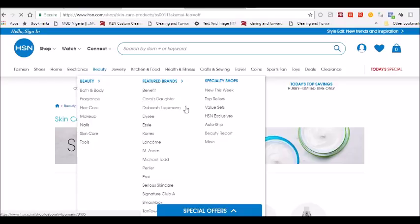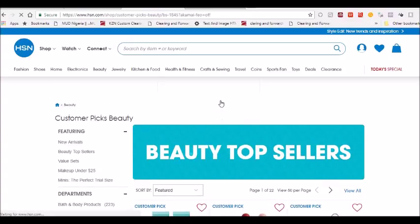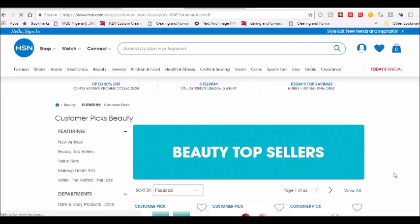This is what I was looking for. Top sellers. Why do I need to go for the top sellers? Because if they are top sellers, it means people really need what they are selling there. So I pick the top sellers to really know what is going on there, what is happening, what people are selling there. Beauty top sellers.